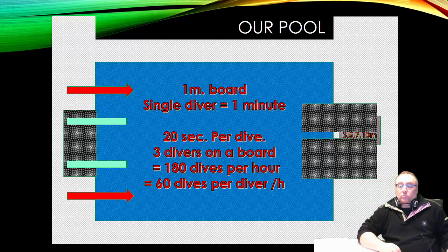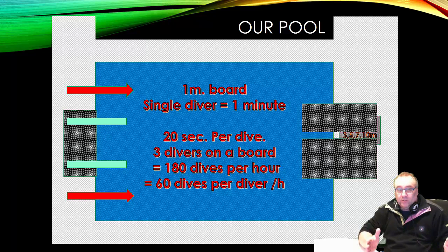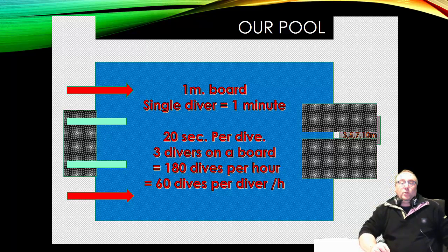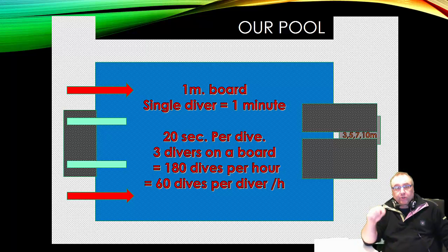and they can train in the highest possible tempo that they can do. Actually, if they do a dive per minute for an hour long, they get quite tired. It's hard to do that. So 3 divers on the board, 20 seconds per dive is 180 dives in an hour. Okay, and that means one diver does 60 dives in 1 hour. Great knowledge. Now you know that.